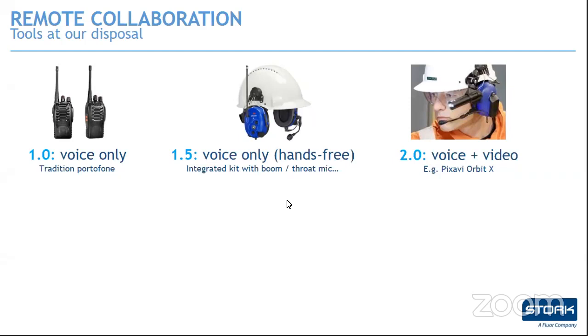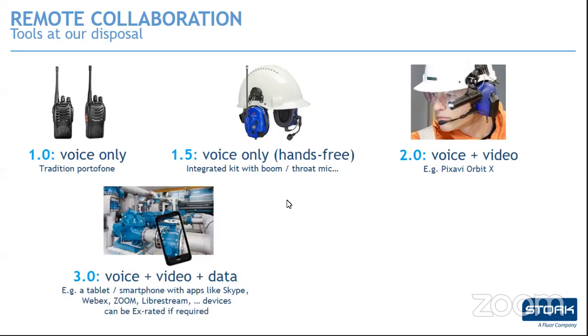Right. So I was here with 2.0, but it's a distinct leg up if we go to 3.0. This is where you add data. So think here of smartphones, tablets at site, and also new software. This is where software becomes important. This could be WebEx, Zoom, LibreStream, and X rating, making things intrinsically safe, also comes to play here, typically adding some cost, but you certainly get a lot more functionality as well.